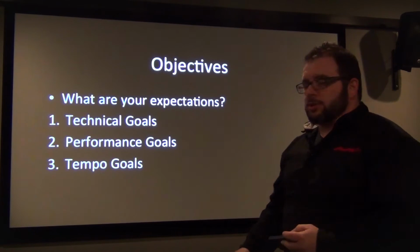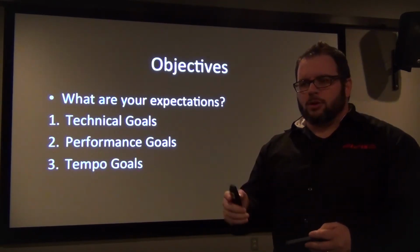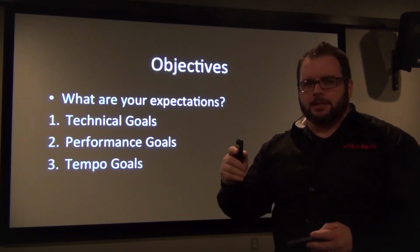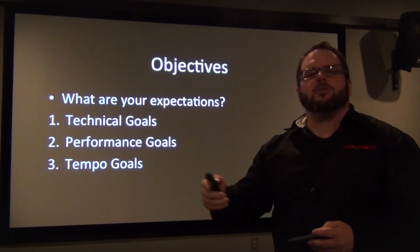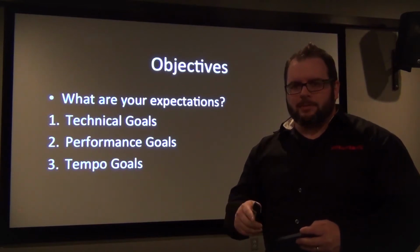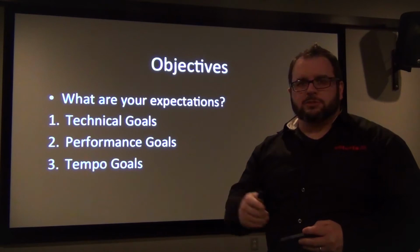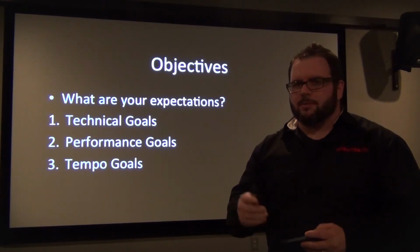So looking through, what are your technical goals? Are you trying to improve technique? Are you introducing a new movement? Are you trying to make them more proficient at a specific skill set for that training session? Do our squats look better? It doesn't have to be quantitative all the time. It could just be, hey, listen, we look more explosive when we're doing our change of direction drills, or we look better when we're doing our overhead press work, whatever it may be.